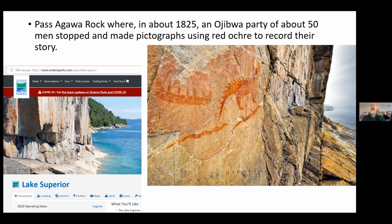There you go. With the students, I don't go to Agawa Rock, but I have with my family. It's a beautiful, interesting place. Adults would have no problem hiking down there. You do stand on this sloping surface, which can be wet, so that part's a little tricky, but it's quite a beautiful, interesting place.